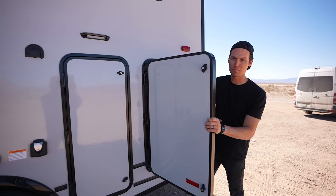But I do love that when you're not using it as a bed, you just simply fold this up and it doubles as like an armrest slash drink holder. Above each side of the bed, we have our own cabinet that holds sheets and some towels.